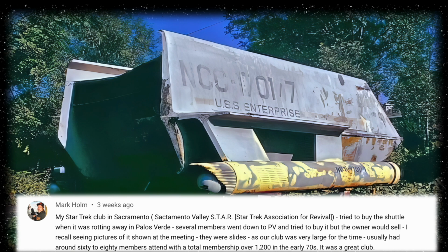Several members went down there and tried to buy it, but the owner wouldn't sell. I recall seeing pictures of it being shown at the meeting. They were slides, as our club was very large for the time. Usually we had about 60 to 80 members attend, and a total membership of over 1,200 in the early 70s. It was a great club.